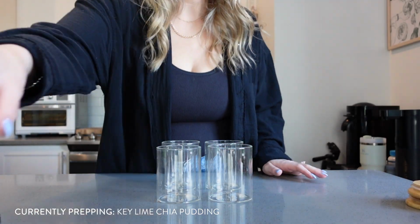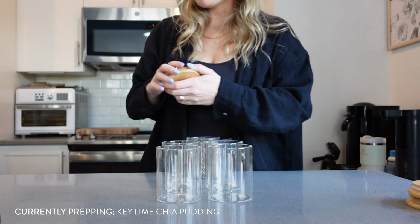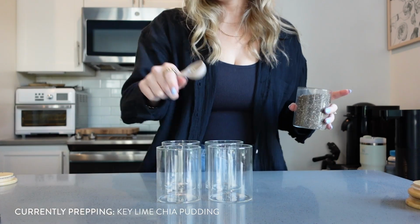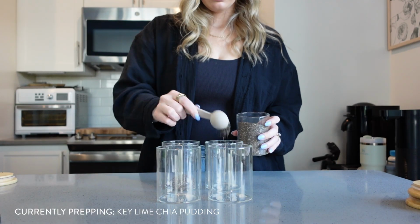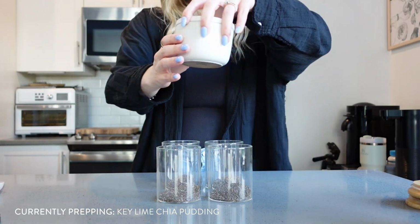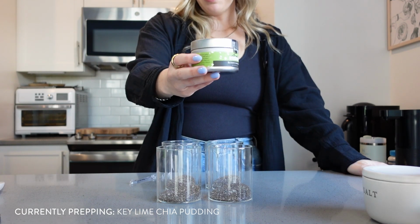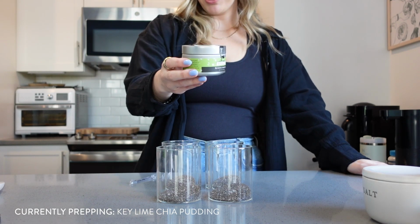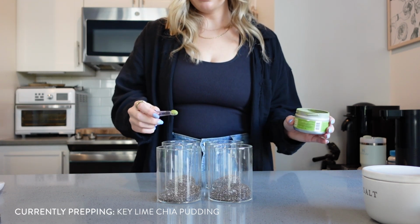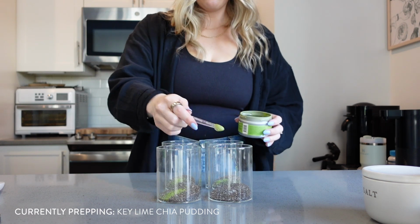So the key is to start with the dry stuff, starting with the chia seeds, because if you mix it in the wrong order, there's gonna be clumps everywhere. So we're doing 3 tablespoons of chia seeds per chia pudding. Next, I'm just gonna do a little pinch of salt into each one. Next, I'm adding a little bit of matcha just for color. This is fully optional, just for fun. So I'm gonna do just an 1/8 teaspoon. And it will give you a little bit of caffeine, but that's good for a morning.